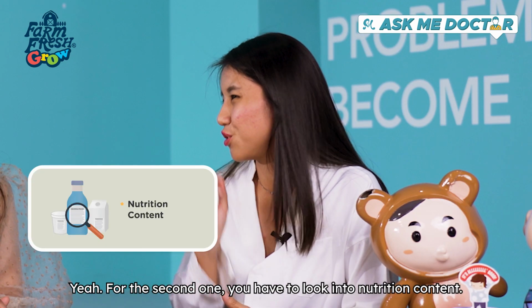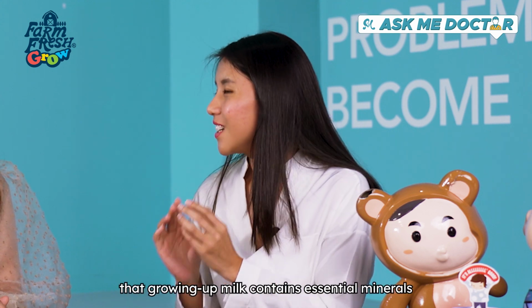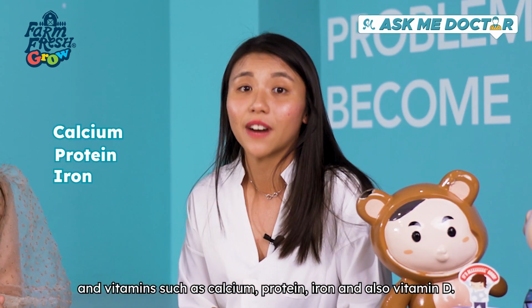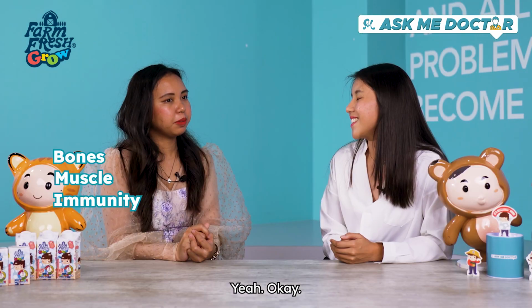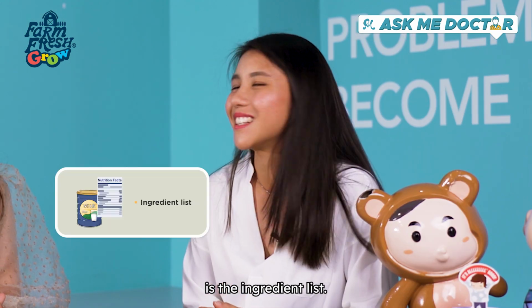Okay, anything else? For the second one, you have to look into nutrition content. I think that's something people don't really look at. We have to make sure that growing up milk contains essential minerals and vitamins such as calcium, protein, iron, and also vitamin D, because these nutrients are very important for the healthy growth and development of bones, muscle, and also immunity. And the last thing that I want you to take note of is the ingredients list.